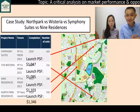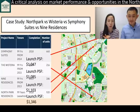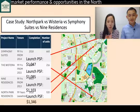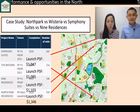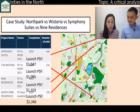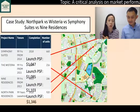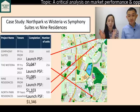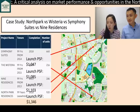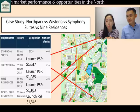Okay, so now we go to our case study. Today's case study, we will be comparing North Park versus Wisteria versus Symphony Suites and versus 9 Residences. We have pointed all of them out on the map, and you realize that they are all in a very similar location. And if you look at the dates, they were all launched in a similar time frame and completed in a similar time frame also, with the exception of 9 Residences, which is about 2 years older.